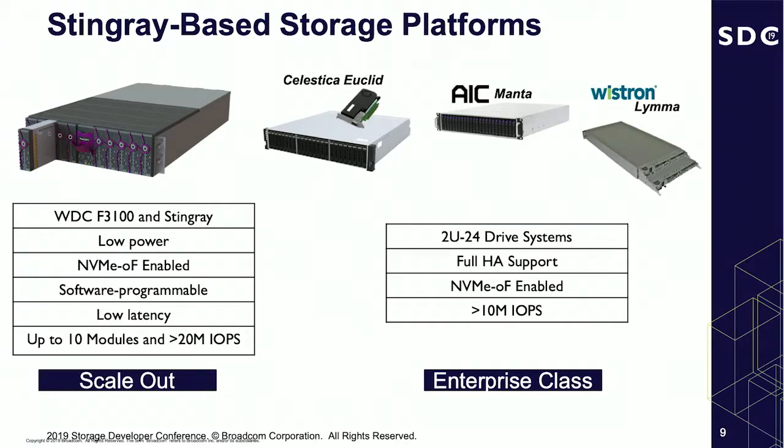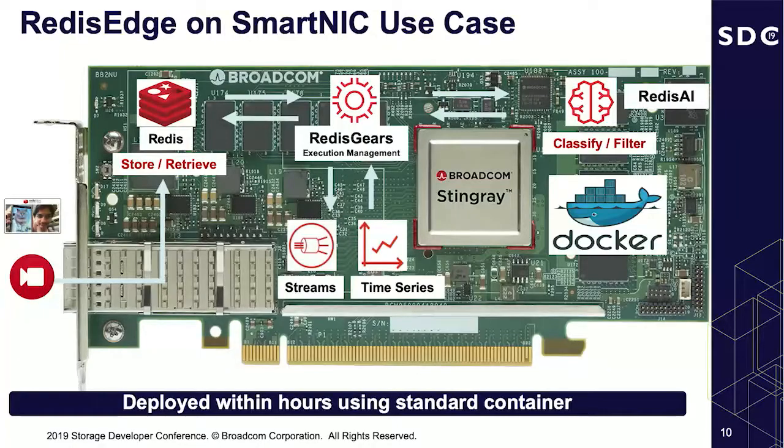So just to show you some of the use cases of those SmartNICs, we worked with Redis to port Redis Edge to this. It's a key value store. Very interesting in edge deployments because this is a very low power environment. You're not putting an x86 out there. This is a 35 watt power envelope, and you're running an in-memory database key value store in your edge. So there was a lot of interest in doing that.